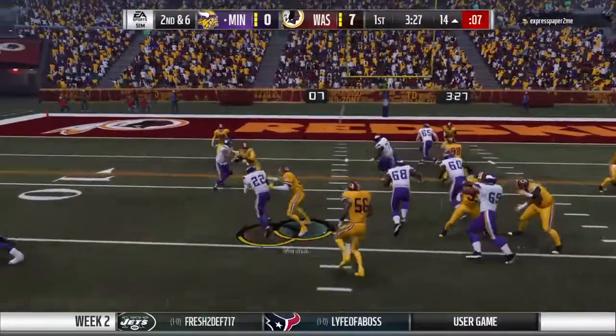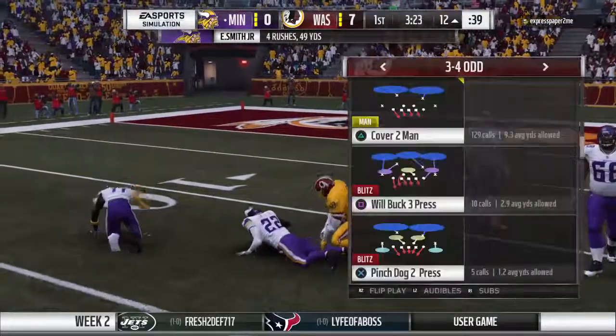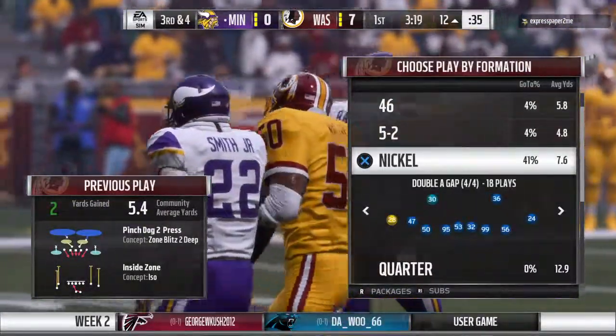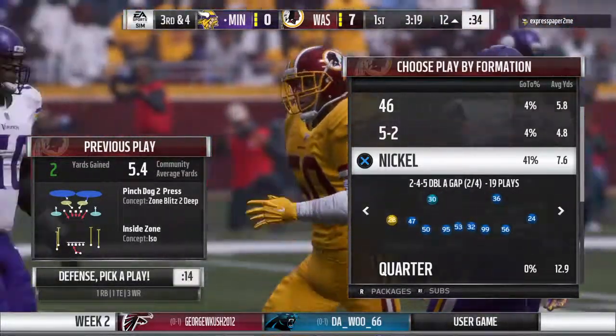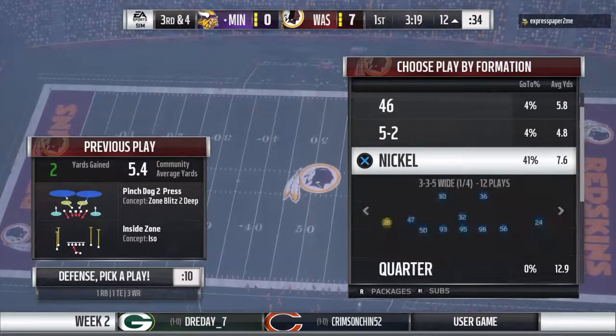They'll run it now out of the gun. And he'll fight his way down right around the 12. 2 yards the gain there, and now they're left with a third and about 4 for a first. Well, they had that one sniffed out. Excellent run blitz. Stopped that one for a short gain.